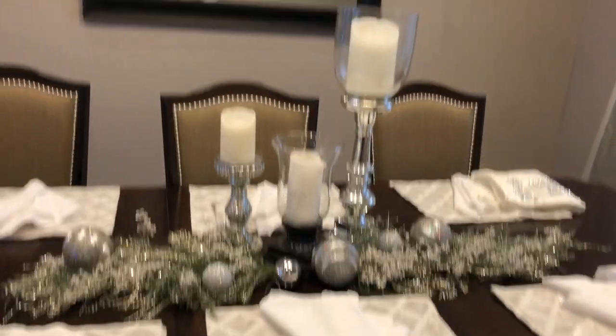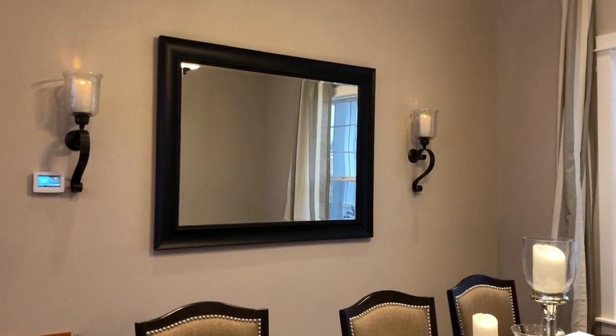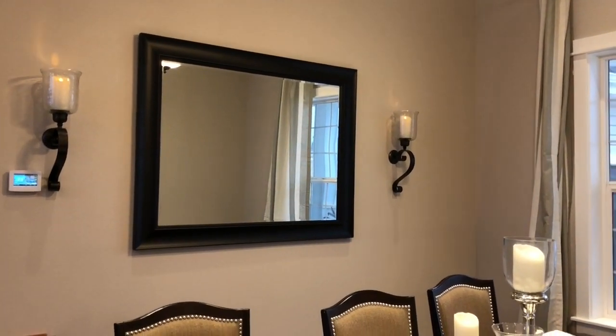It's not necessarily dark out, so I don't know if you can tell, but those are faux candles that are supposed to look like they're real because they're flickering.